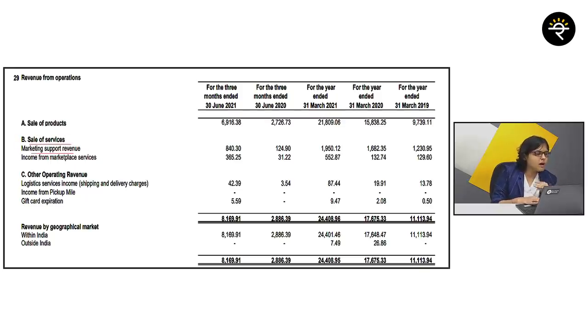Second one is sale of services. In that you can see marketing support revenue. That's more like advertising. Just to give you a simple example, on the Nykaa app, if a specific advertisement is shown, or any specific brand comes on the top, it is like a paid promotion. This advertising support is a B2B category. Why B2B? It will be from Nykaa to that brand directly. So people like you and me are not involved. That's a revenue for the company.